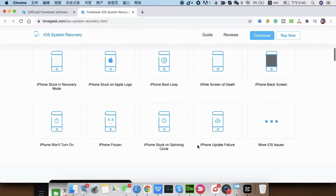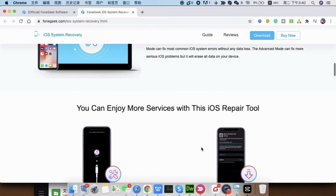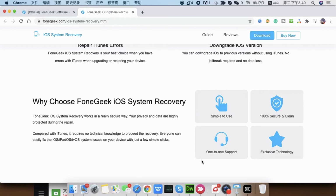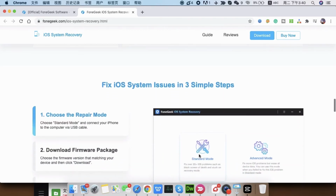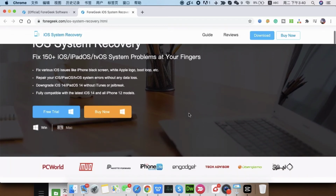The best part is that you don't need to worry about your data, because F1 Geek can fix your device without any data loss. It offers a 100% success rate for repairing iOS system issues. It stands out for its innovative technology to locate the iOS problems and fix them with a firmware. It also helps you to get your iPhone to enter or exit recovery mode with only one click for free. No operation on your device is needed.